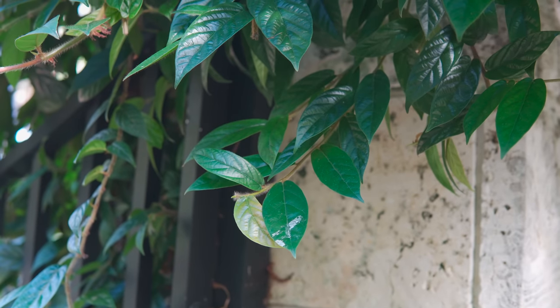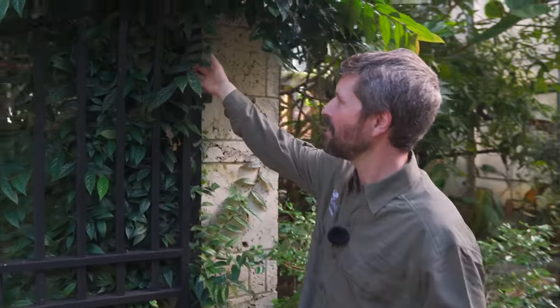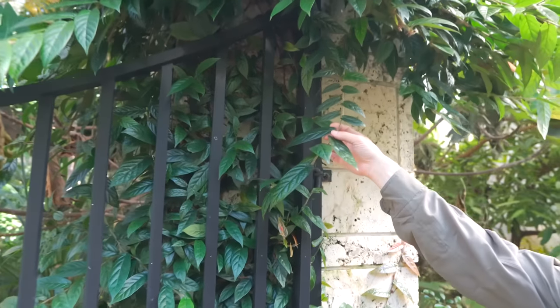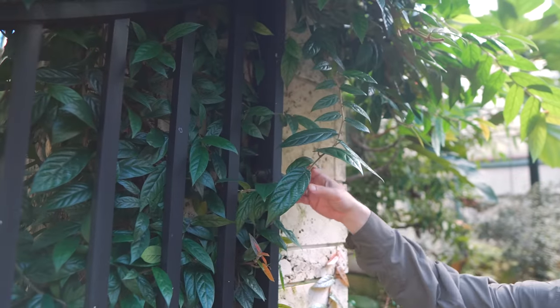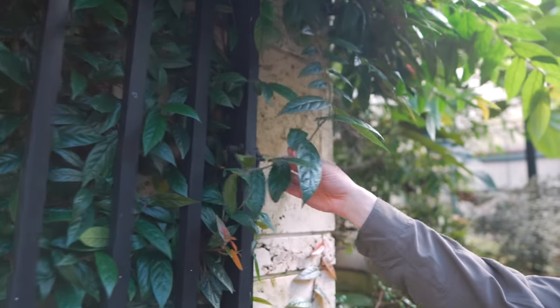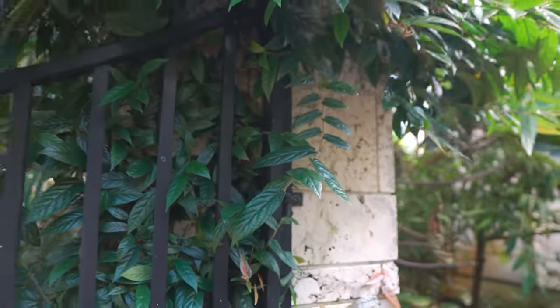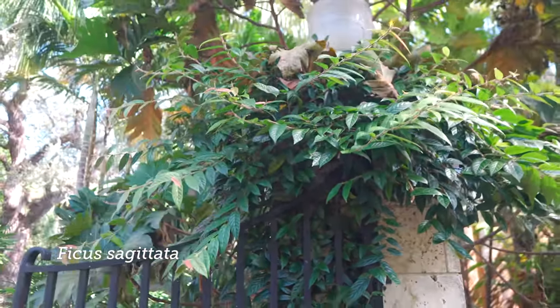So that's what's brought them to become some of the plants that fascinate me the most, and fascinate many others. But this is a fig that many would not recognize as a fig right away, because it looks more like it might be a gesneriad or something else. This is Ficus sagittata from Borneo and other areas in Southeast Asia.